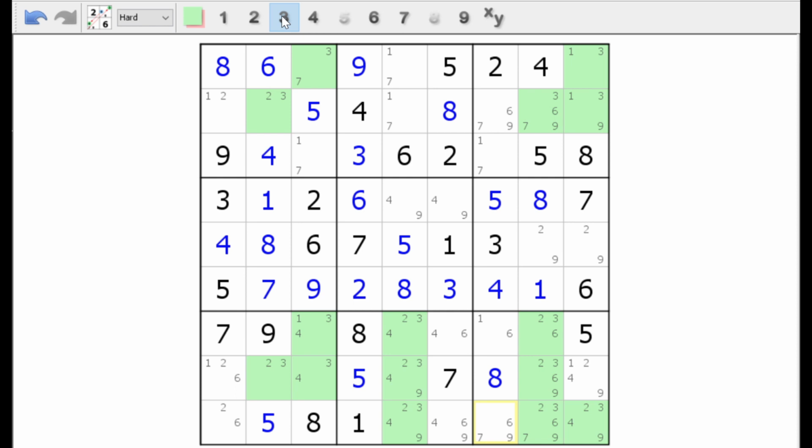Okay, not quite seeing what I'm hoping to get out of this particular puzzle just yet. It will come to me though. That's what I like about these diabolicals. It's a little bit harder to figure out. You gotta dig a little bit deeper. But I have full confidence I will find what is the solution here.